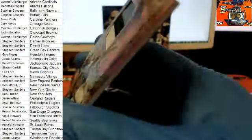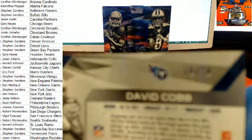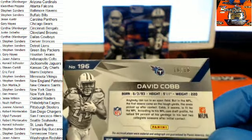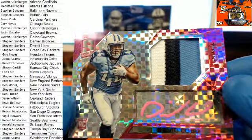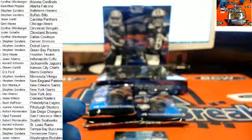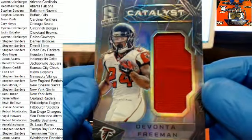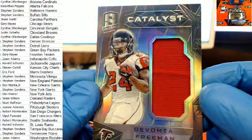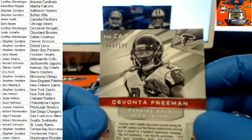Steven S., number 10 of 10 right there. Nice hit, Mojo. It's not Mariota, but it's still a great hit. Congrats, buddy. And then we got a Catalyst relic right here. Devonta Freeman, Atlanta Falcons. Going to be KP right there. KP, that's coming your way. 62 of 199.